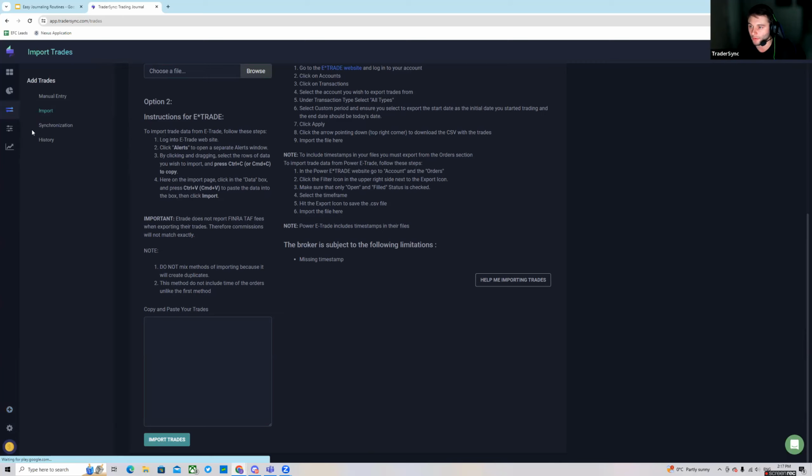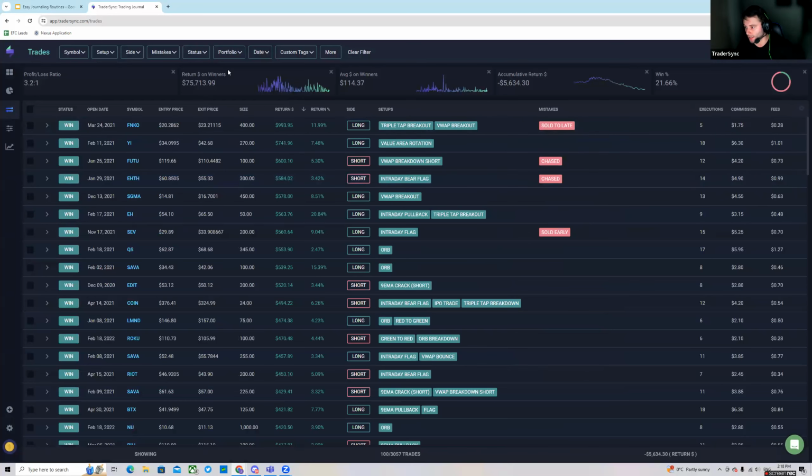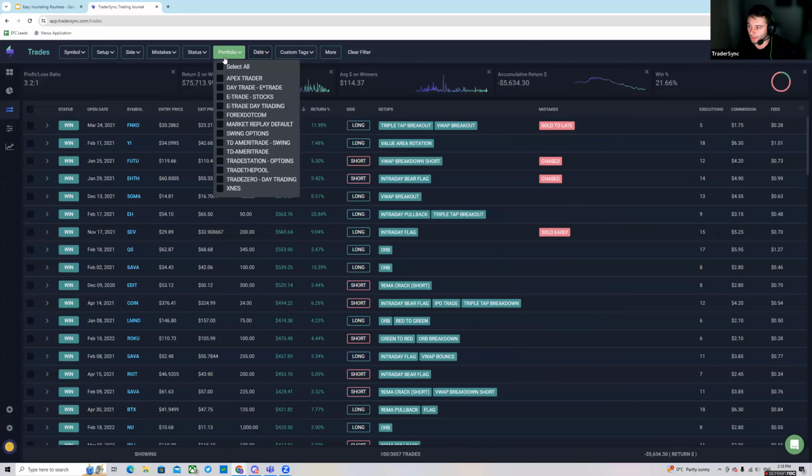So the next thing you're going to want to do is come into the trades column. And this is basically where all of your trades have been logged, right? So if you guys are further down the road and you want to start just focusing on one particular account, maybe it's your swing account, maybe it's a Forex account, whatever it may be, this is where you can easily decipher between thousands of trades into one particular brokerage that you're actually wanting to do an analysis on.